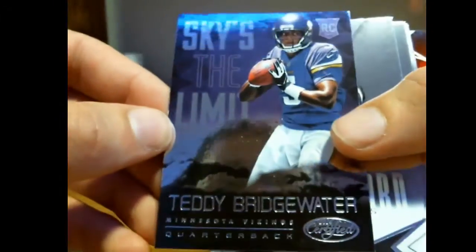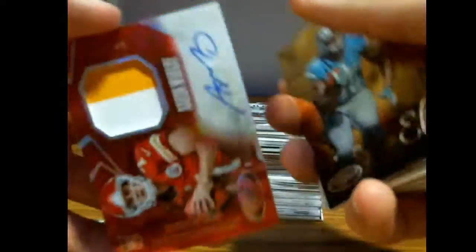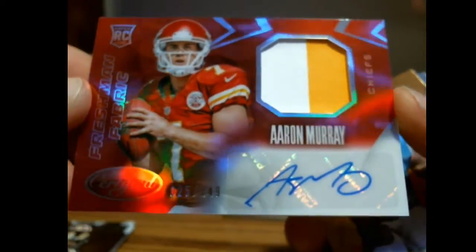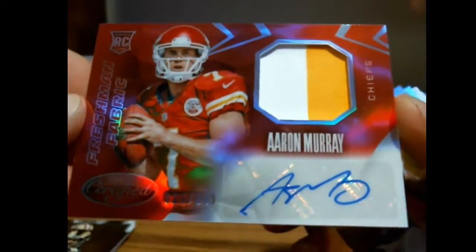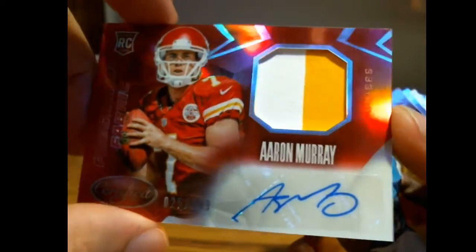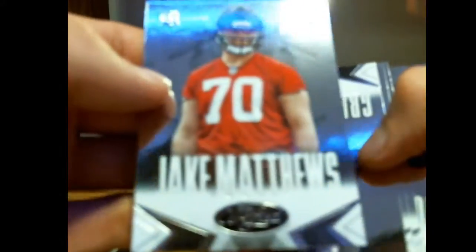Alright, Teddy Bridgewater. Sky's the limit. Alright, we got Aaron Murray as our freshman fabric. Cool looking patch there. I think it's part of his sleeve. This one's out of 249. Nice looking patch. Aaron Murray for the Chiefs. Eric Ebron, retro rookie. 999, Jake Matthews.